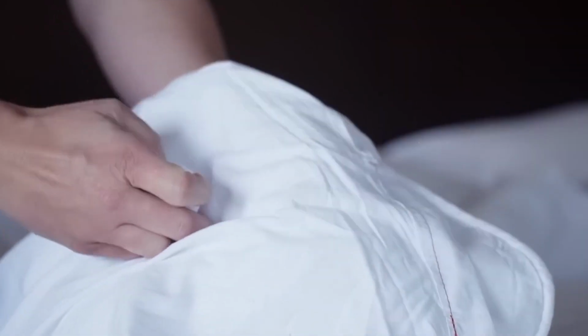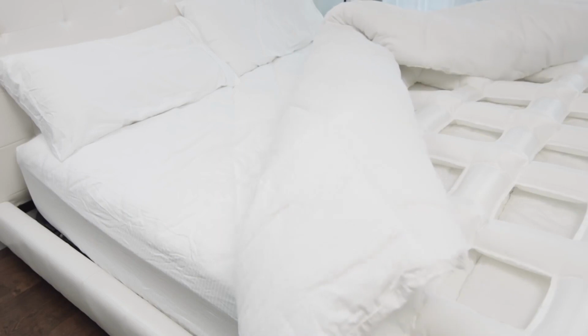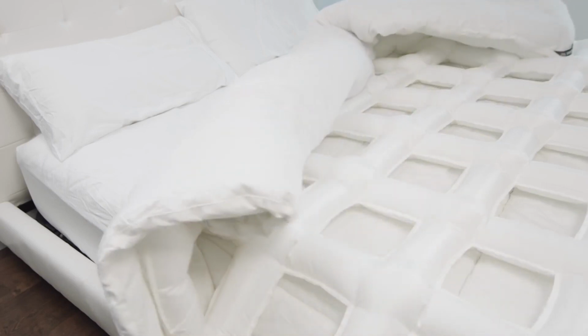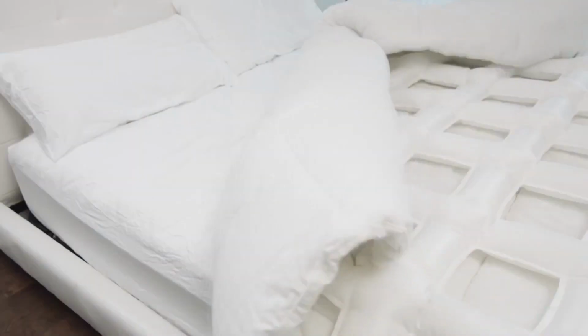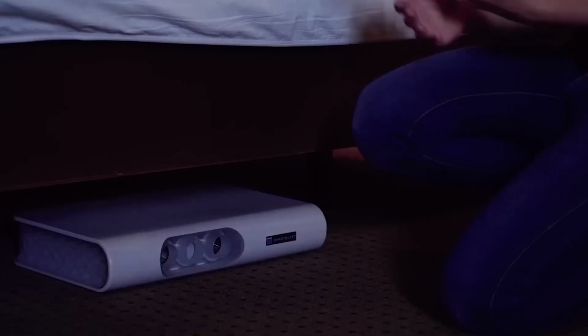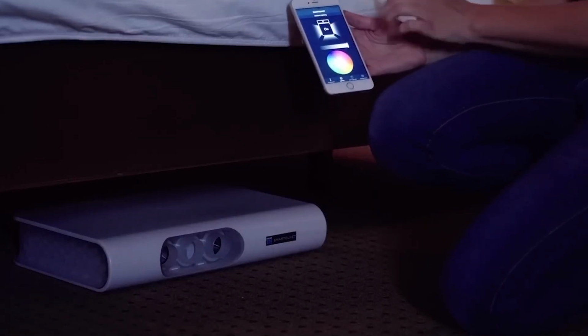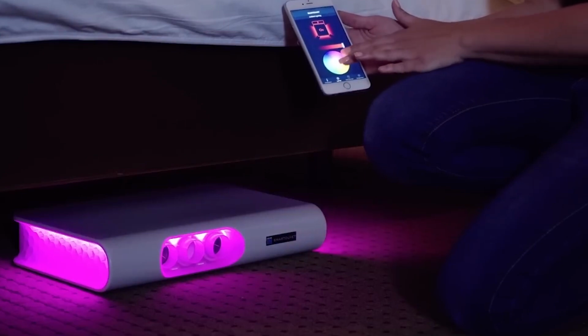The Smartduvet has other nifty features too. You can set it to warm up your bed before you climb in, or cool it down in the summer. Plus, it has dual-zone temperature control, so you and your partner can each have your preferred temperature setting. It's like having your own personal climate control for your bed. The Smartduvet retails for around $100, which may seem steep for a bed-making machine, but for those who hate making their beds, it's worth every penny.